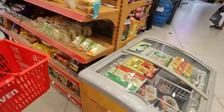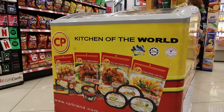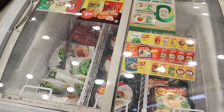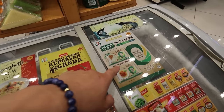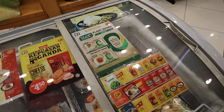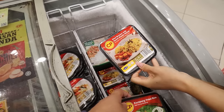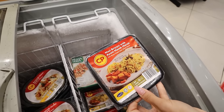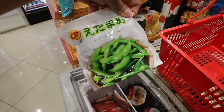Should we start at hot food? Yes, I think hot food is the way to go. Oh, the hot food's here. Look at it. The hot food is not on a shelf anywhere here. It's located in this frozen section. Now they've got spaghetti. They've got plant-based stuff, which we will not touch. Oh, kampung fried rice. That looks pretty good. The nasi biryani. Wow. Oh my God, your favorite.